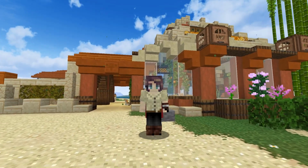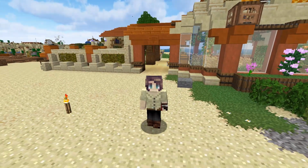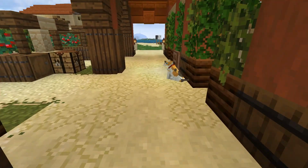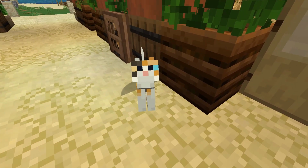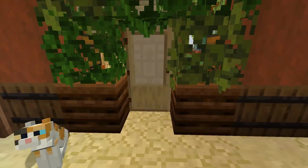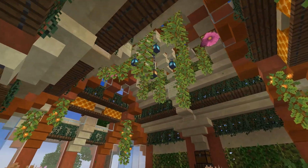I've been busy. I haven't been sitting on my laurels, as you can see behind me. I'm gonna start with this lovely little greenhouse. Hello, kitty. How you doing? Yes, is a cutie. I found this really cool way to harvest sweet berries. And in here is the greenhouse interior.